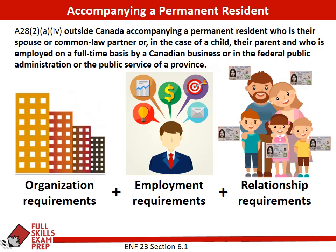Now, with those employment requirements, remember we just talked about exactly what needs to be done over there. So the temporariness of the contract, of course, full-time basis, etc. Remember that the employment is one thing, but he would also have to have those employment requirements with a company that meets those organizational requirements. All right, so I hope that clears up that whole area for you.